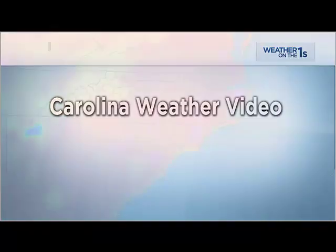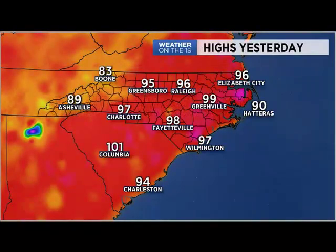A really hot weather day yesterday all around the region. Look at these final highs. How about 101 for the high in Columbia? Even right along the coast it was hot. 94 in Charleston, 97 in Wilmington. Anytime you get the Outer Banks up into the 90s, you know it's a hot setup. 90 in Cape Hatteras yesterday.